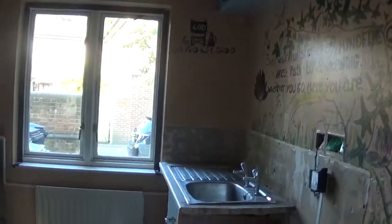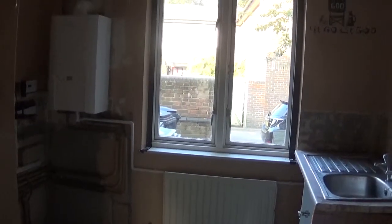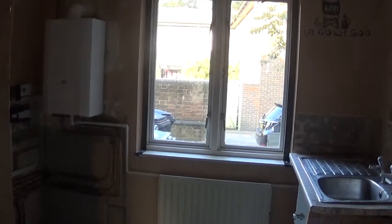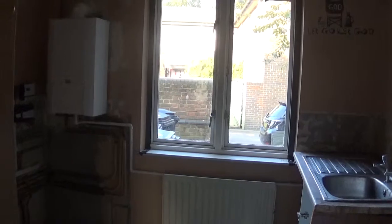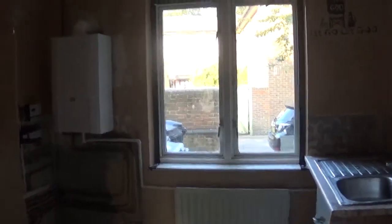Once they've done all that, I don't know when the actual flooring will go in, and whether they'll do all the plastering, put the cupboards in and then put the floor in, or put the floor in and then put the cupboards in. I don't know, but I sometimes wonder about the way around they do things. But that's one heck of a flipping hole, that is, isn't it?